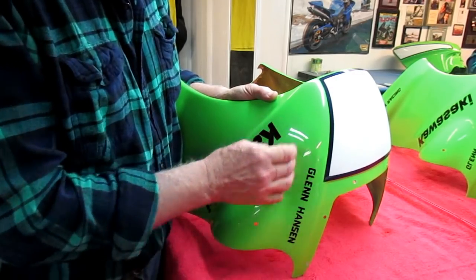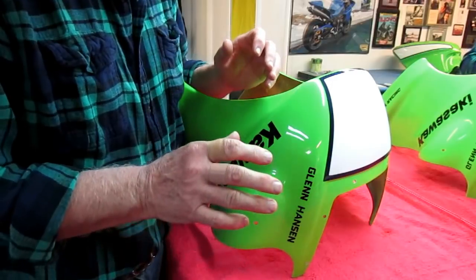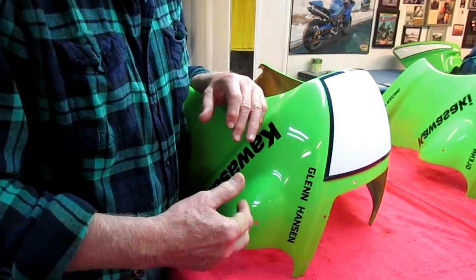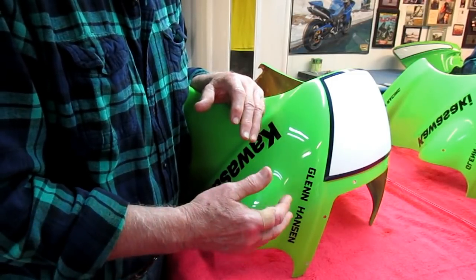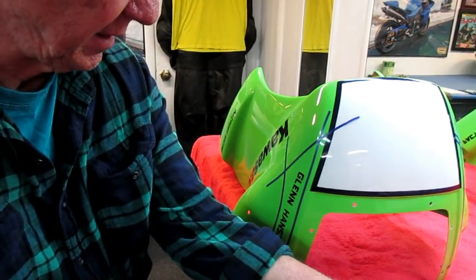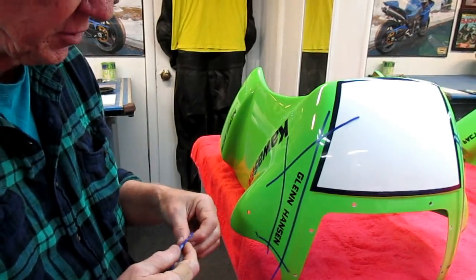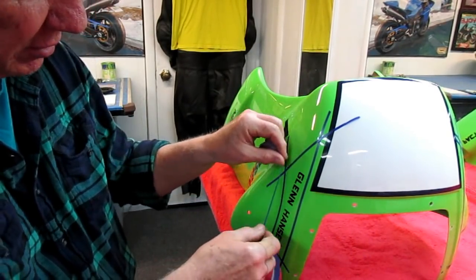But we can probably get this masked out while our other project is drying. And that's always a big part of what I try to share with people. I try to do things as efficiently as possible, and a lot of people seem able to pick up some good tips from that. Now, as I'm laying this tape out, the idea is to keep this area looking like it's part of the original paint job. I don't want to make too much of it white or it turns into a white motorcycle.